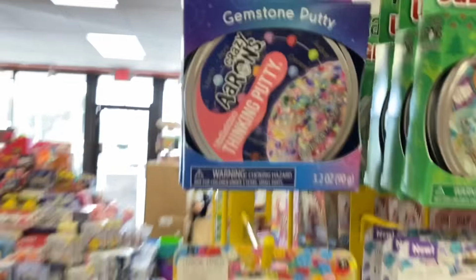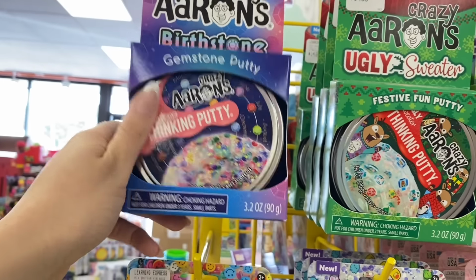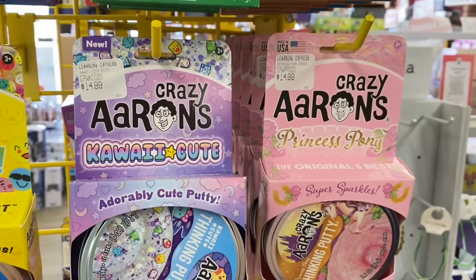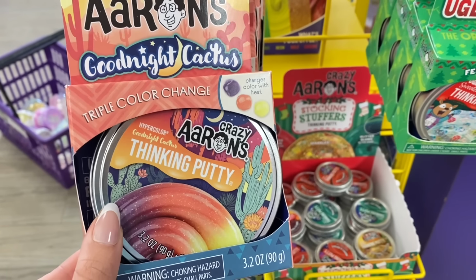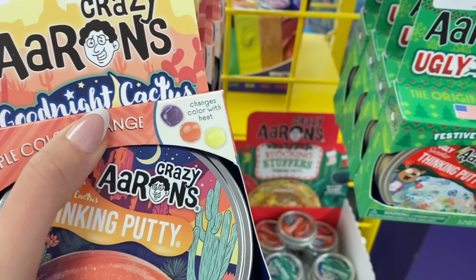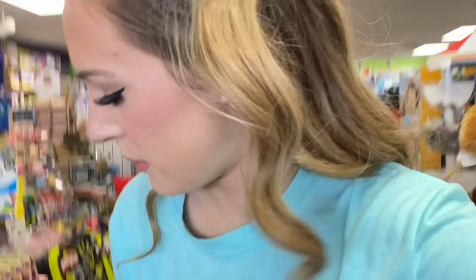Let's check these out really quickly. This birthstone one is so gorgeous. I need to just buy it on the side. Oh, what's this? Kawaii Cutie. I love that. And then this is new. Goodnight Cactus. Girl, it says triple color change. Changes with heat. Now that is neat. Those stones change color with heat, I guess from the heat of your hands playing with it. That's what I assume. I don't know. That's so cool. But we're not gonna get any of those.